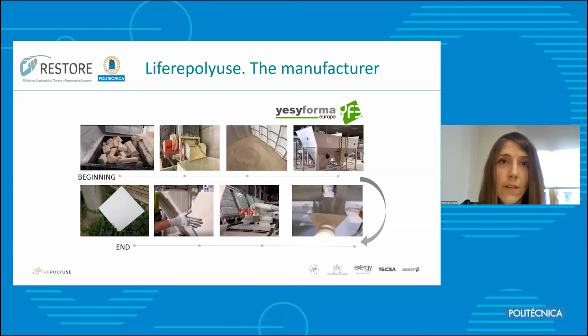Okay, in this picture, you can see the manufacturing process at Gesiforma plant. On its arrival at the manufacturing plant, the waste is placed into an industrial shredder. The powder obtained is mixed with gypsum and other components in order to produce the new product.